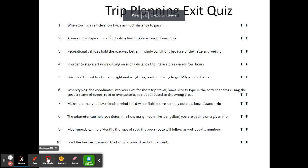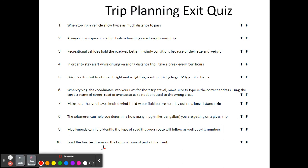Okay. Last question. Load the heaviest items on the bottom, forward toward the front of the trunk. If you want to say on the forward part of the trunk, then that's absolutely true. Yep. That also applies with U-Hauls and so on too. Heavy is forward and at the bottom. And that is it for today's lesson.